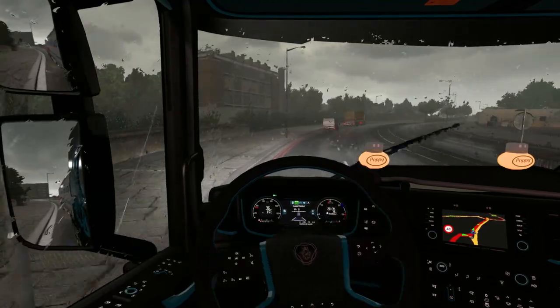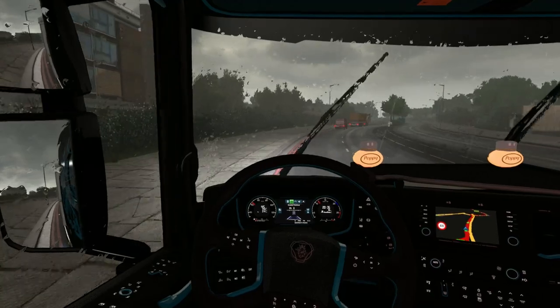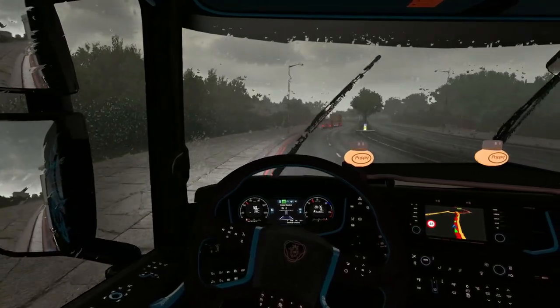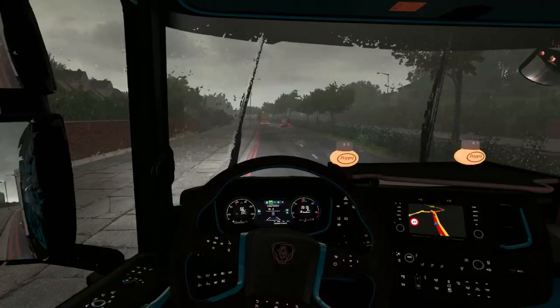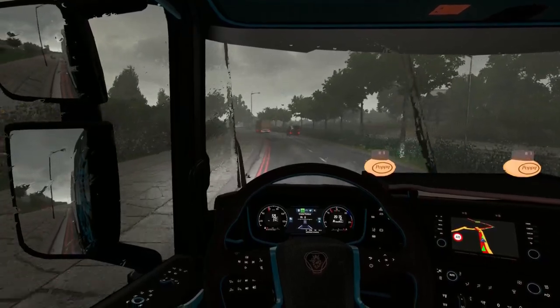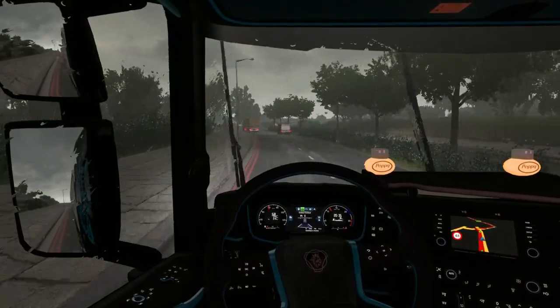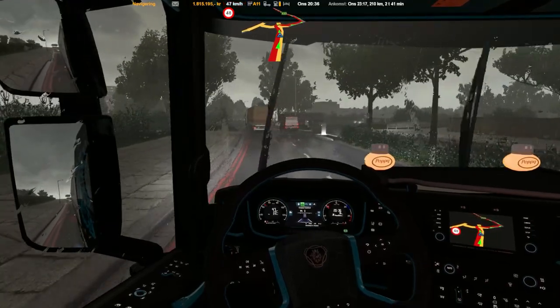Okay, so we are leaving London behind, going out to Dover and to the Eurotunnel. I hope that you will come with me on the ride, and that it will be a pleasant one. So, see you in Dover.